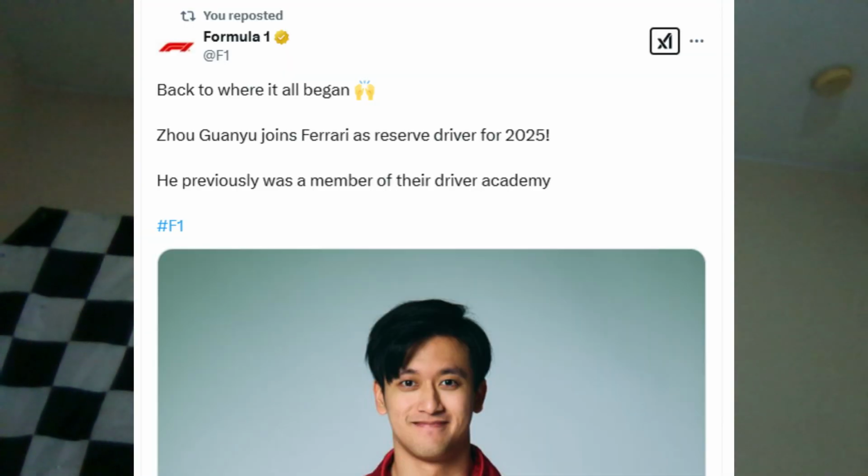And now we're going to jump on to the next story of today's episode as we're talking about Zhou Guanyu. It was officially confirmed yesterday morning that Zhou Guanyu will be joining Ferrari as a reserve driver in 2025. There's been a lot of speculation that this was going to happen for the 2025 season. Zhou Guanyu last year was with Alfa Romeo, which of course is a Sauber F1 team, and unfortunately lost his ride at the end of the year to, I believe, Gabriel Bortoleto going into 2025, and now he'll be working with Ferrari as a reserve driver.